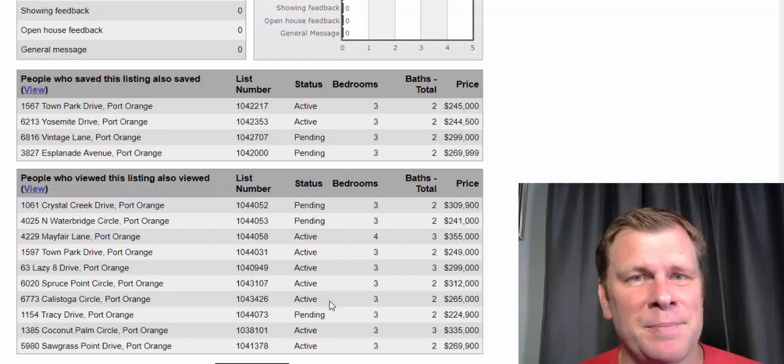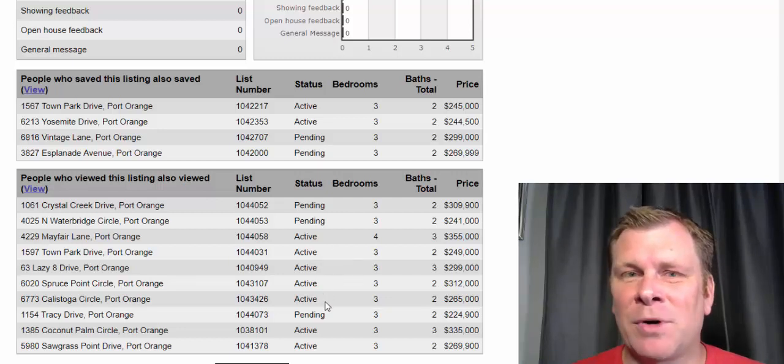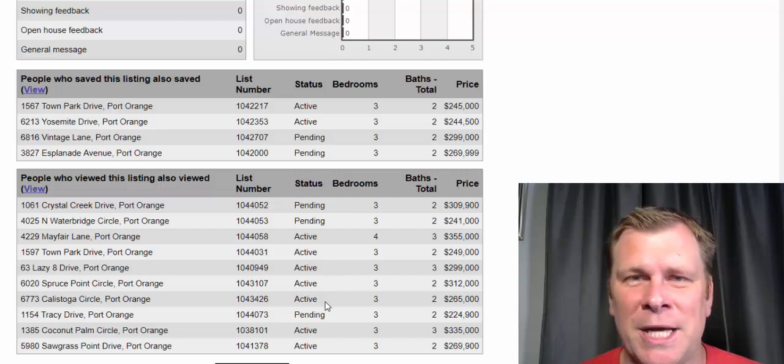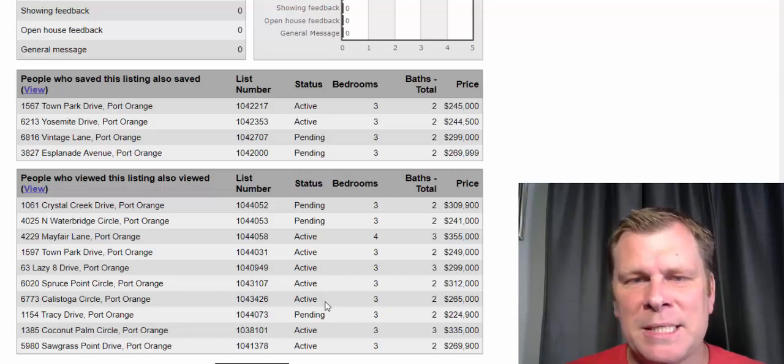So if you've had a listing that's been on the market for a while, sometimes this will be lit up and there'll be a lot of listings that have closed and maybe yours hasn't closed yet, and that's going to give you a great indication of what's going on. So that's the basics of this report.